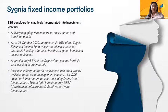Within the Sygnia income portfolios, as at the end of October of last year, approximately 16% of the Sygnia Enhanced Income Fund was invested in solutions for affordable housing, affordable healthcare, green bonds, and access to finance. Approximately 6.3% of the Sygnia core income portfolio was invested in green bonds. These portfolios invest in infrastructure, making use of the avenues that are currently available to the asset management industry. The likes of state-owned entity spends on infrastructure projects, including SANRAL for road infrastructure, Eskom for grid infrastructure, the Development Bank of South Africa for development infrastructure, Rand Water for water infrastructure.